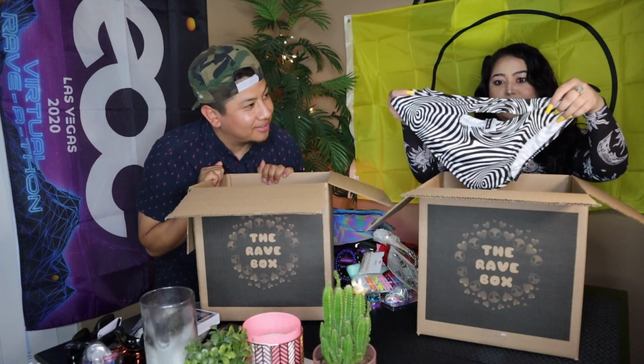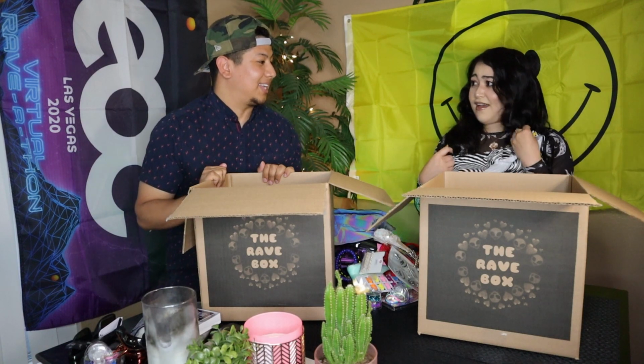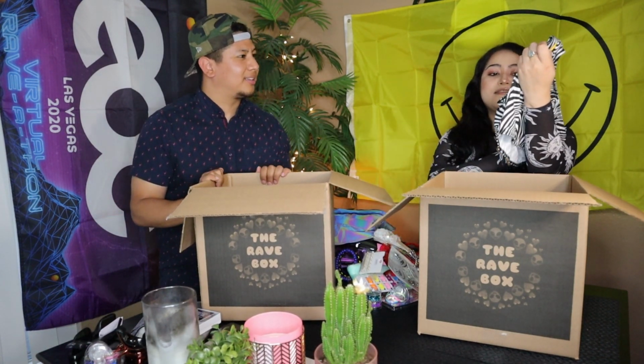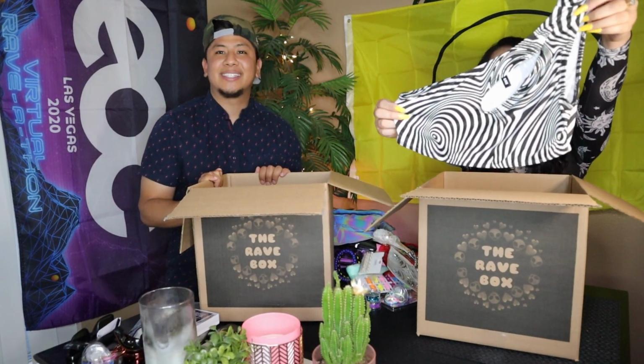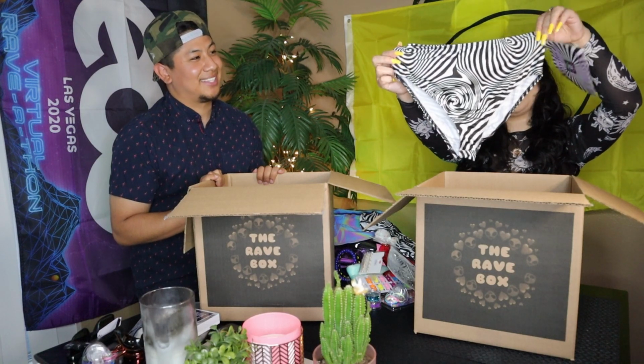Ooh, I like that pattern. Yeah, this is cute. I don't have a shirt that goes like that, just over the shoulder. And we've seen a lot of those too, huh? Yeah, this pattern is very fun. I love it. And then the matching bottoms. I like that pattern.